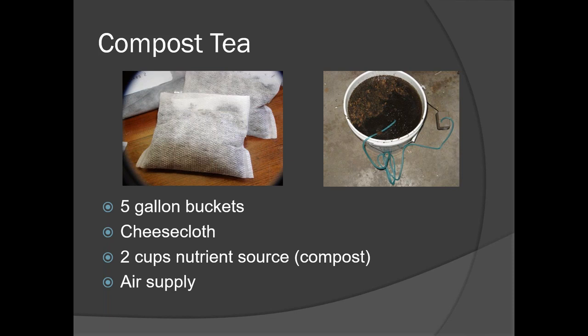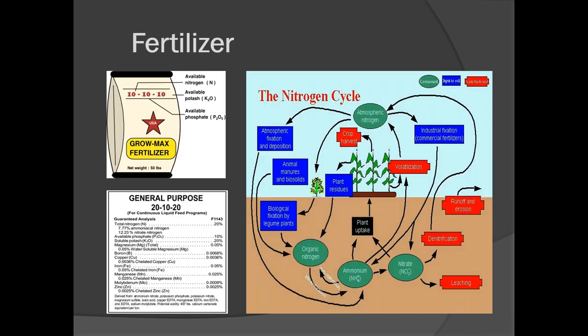So to do this, basically you can make little cheesecloth packets like you see there in the photo, and then dump them into a 5-gallon bucket with an air supply and just let that sit overnight. And you can either, of course, dump that on the ground the following day, or strain it, put it in mister bottles or a spray bottle or something like that, and apply it to your plant material. So it's kind of a nice quick nutrition source for your plant material.